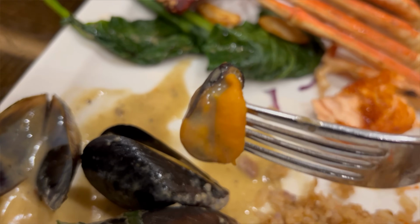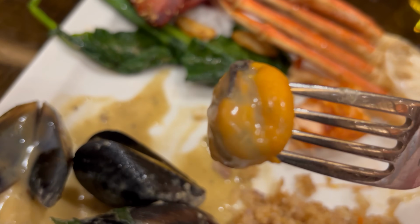Next up, these are the mussels. I believe these are served in some kind of a curry sauce, and it looks really good. Let's give it a shot.